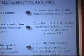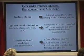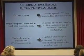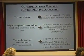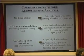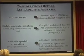Number one is that there is no timestamp. When that signal is sent, at least in the data that I'm receiving, and I'm not as familiar if there are differences with the Coast Guard data, I've had to sync it with an internet time when it reaches the receiver. So you have a slight delay in time. It's not very much, especially over short distances, but it's something to keep in mind. Or if you get AIS data, know what the time was that it was stamped on that data before you do any analysis with it.